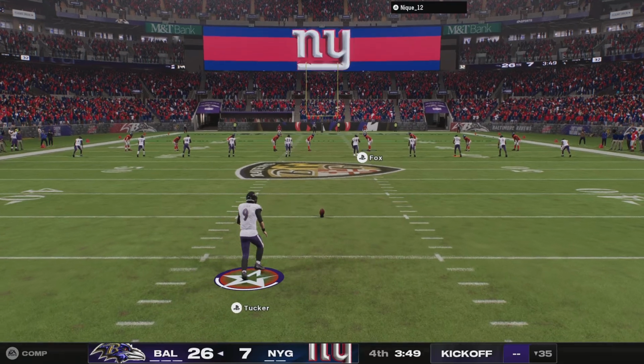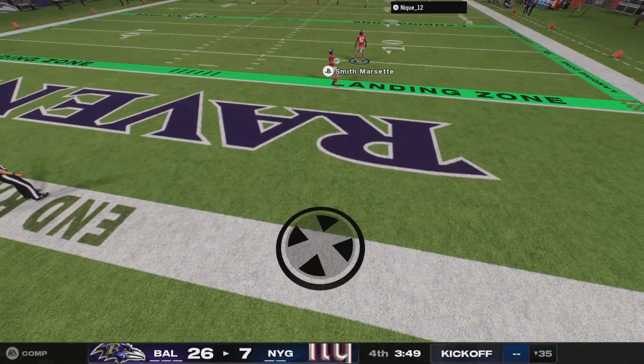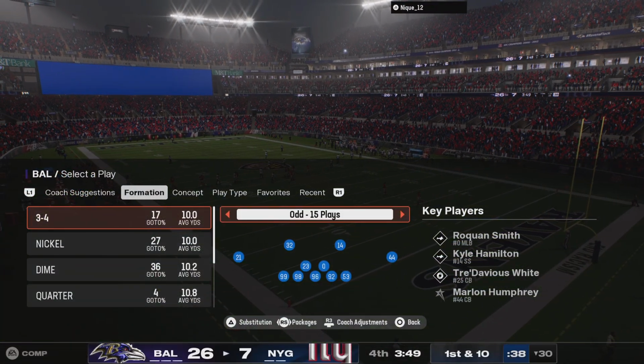Out there is Tucker, and he'll kick this one away after the touchdown was scored. The return team is going to let that one go. It'll go through the end zone. It's a touchback.